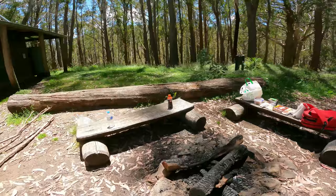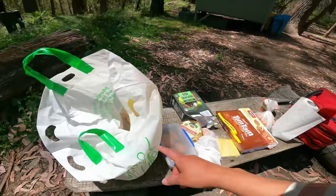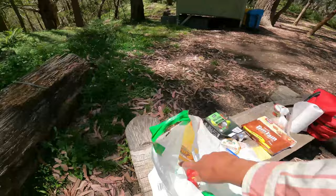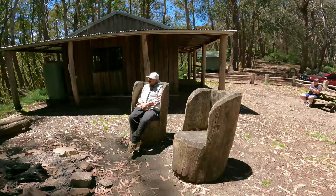Lunch spot at the Howqua Gap hut. Got some salami, boiled eggs, Tim Tams, and a whole lot of apples. I boiled those eggs at home. You can't camp here. I've got my cold coffee and maybe some orange juice. Let me show you the hut. Look at that. Mum needed that rest after the four-wheel drive track.